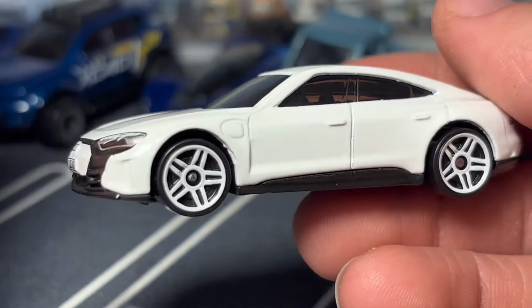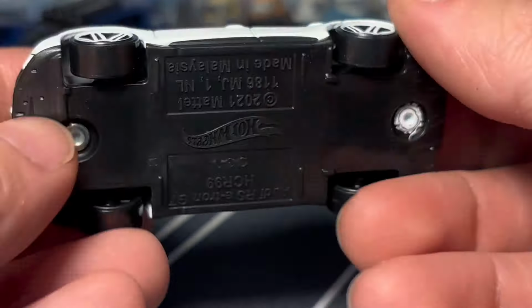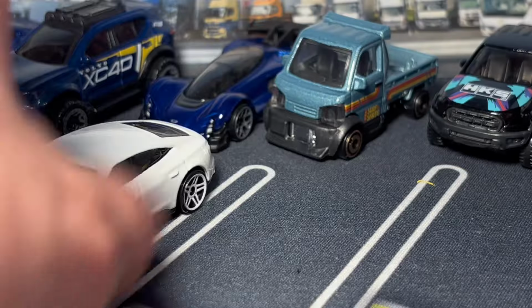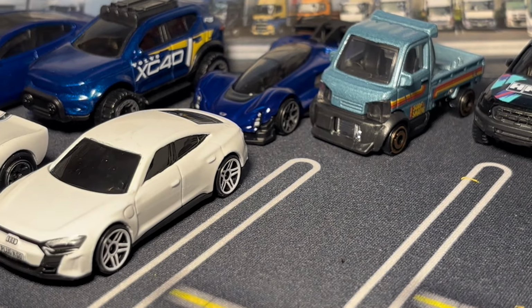Not so much on this vehicle. It's okay. Oh, this one doesn't have the oval. Okay. I would like it on, like, the Mitsubishi Evo. It looks really good on older Evos.